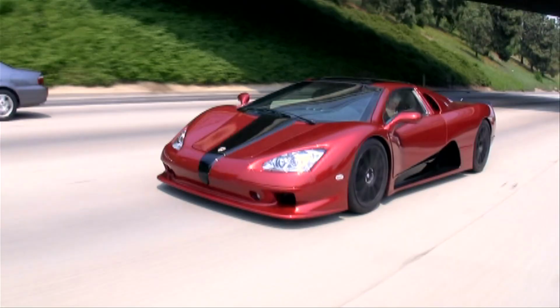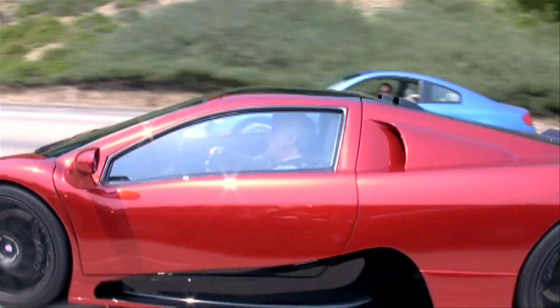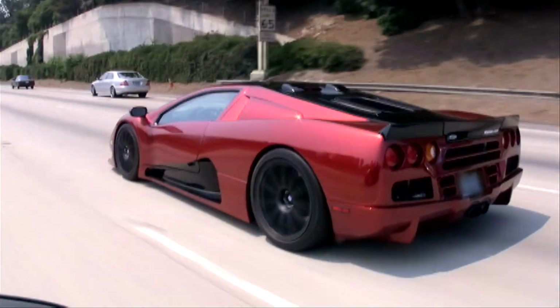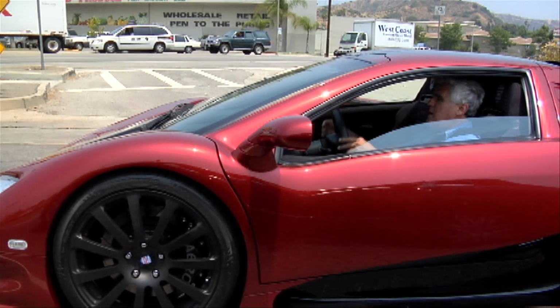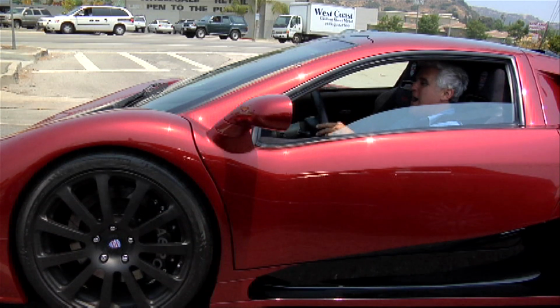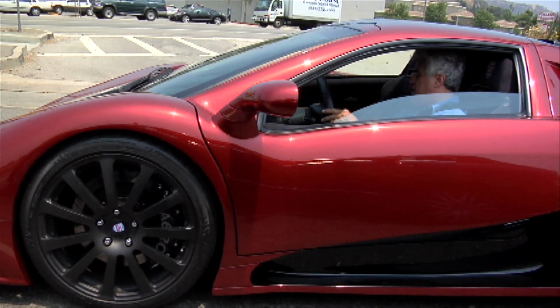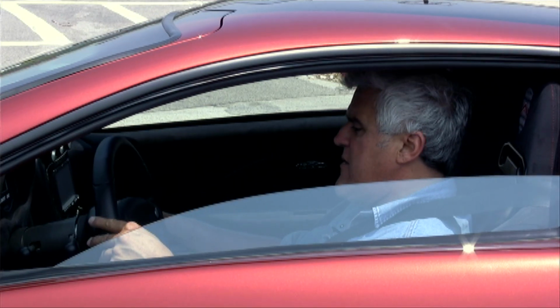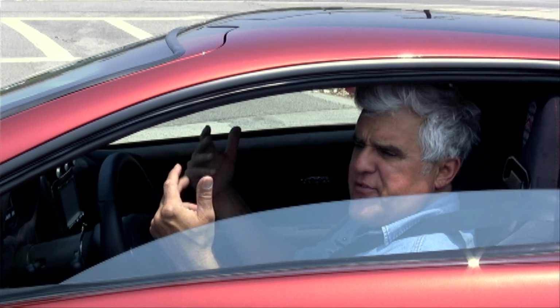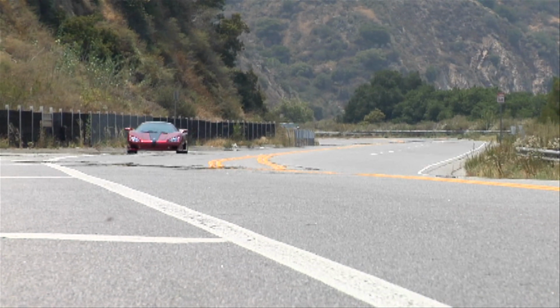Unlike the Veyron, which is sort of a luxury fast car, this is a true sports car. You feel like you're in a Le Mans racer of some kind. You've got the twin turbos just blowing off all kinds of power behind you. You can hear them huffing and breathing. That's part of the whole experience. A proper 6-speed manual gearbox. I know paddle shifters and electronic shifters can be faster, but you miss that whole visceral experience.